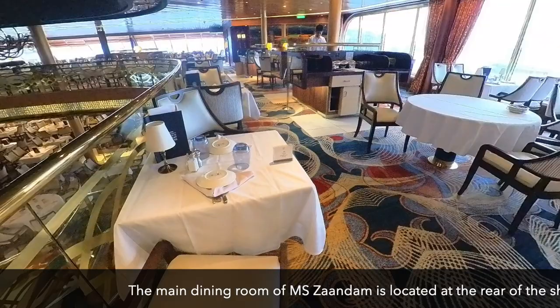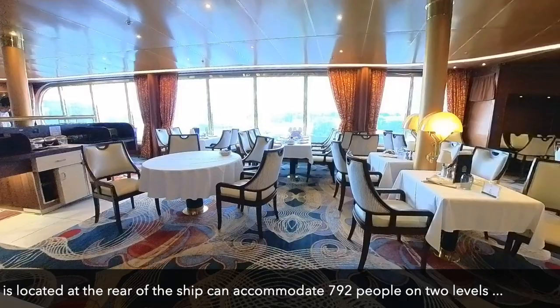The main dining room of MS Zaandam is located at the rear of the ship, and can accommodate 792 people on two levels.